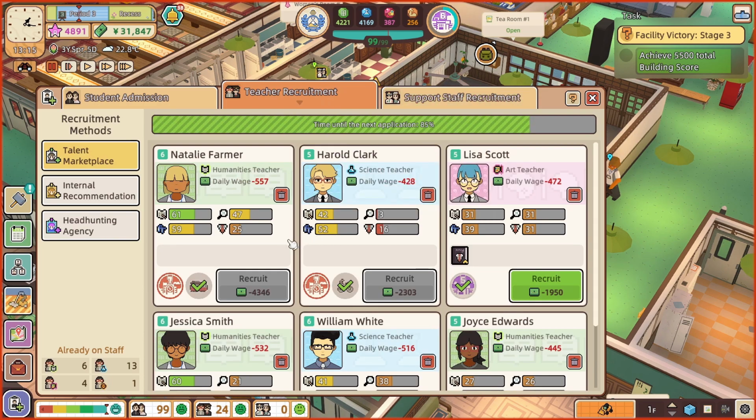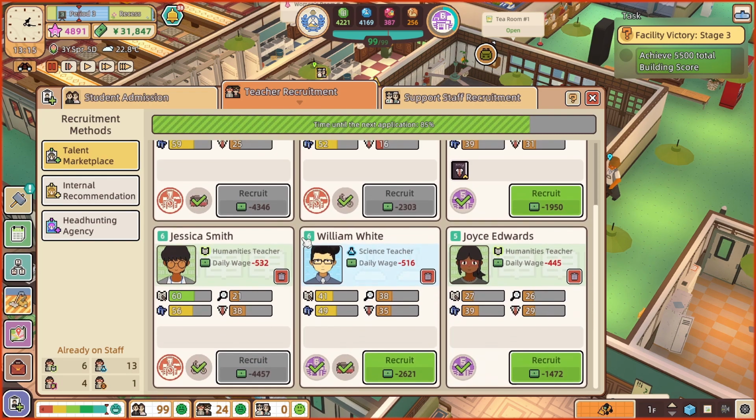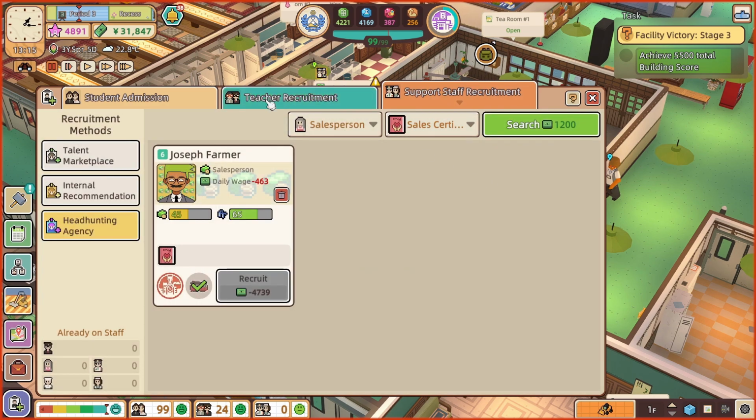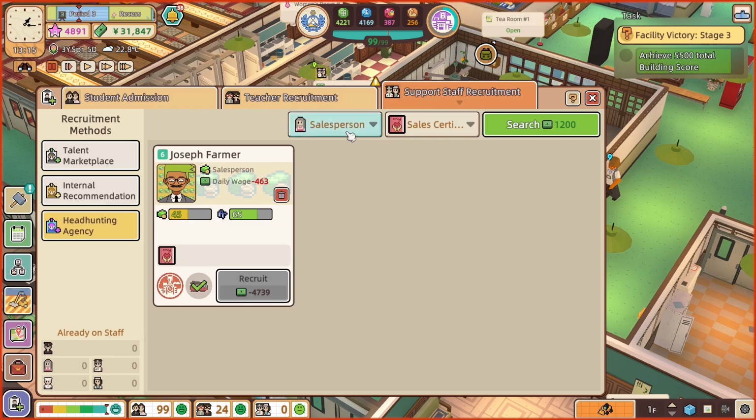I was kind of hoping to get more people in. You've got the rudimentary management thingamajig, and yeah, nobody's got the skills we want. Oh, that's a bit of a shame. But yeah, now it's split into teacher recruitment and support staff. It wasn't always like that. I don't think it was. I'm fairly certain it wasn't always like that.